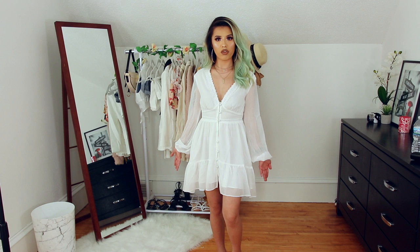Just like the first top that I showed you guys, this does have an embroidered neckline trim. It definitely adds a lot of character to this dress, which I love. This dress is double lined, so it does have another material underneath. I am pretty impressed with the quality of the dress. I love the material. It doesn't feel cheap at all.